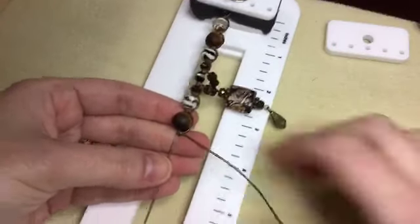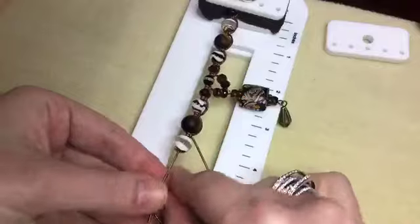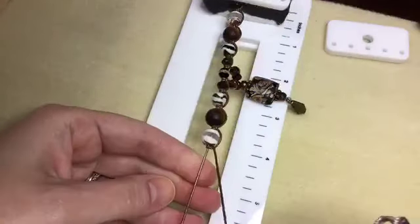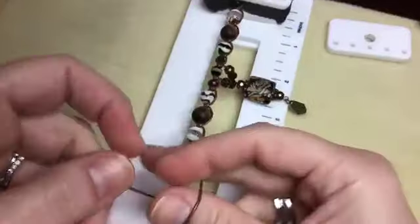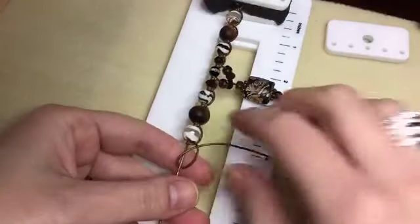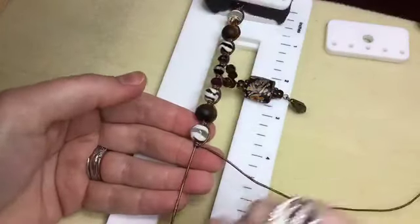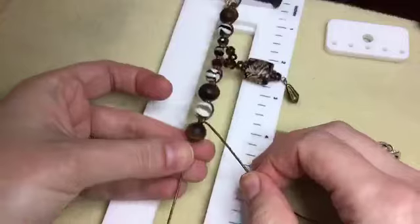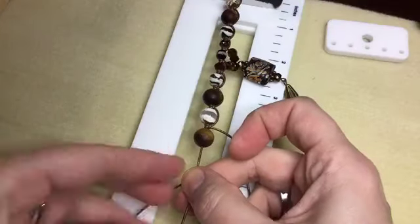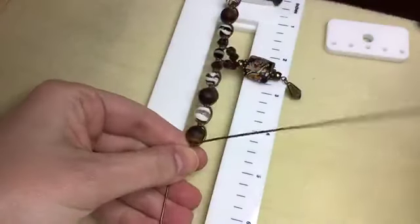Okay. So there's that guy moving right along. And you guys, if you like knotting projects, let me know, because I love knotting. When I very first started making jewelry a million years ago, I started with macrame, and so I know all kinds of knots. If you guys like knots, I'm your girl for sure.